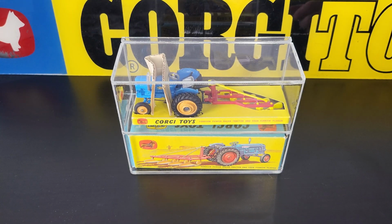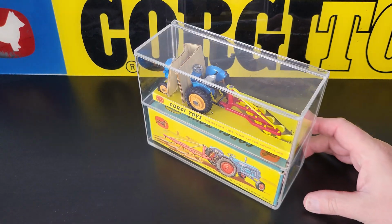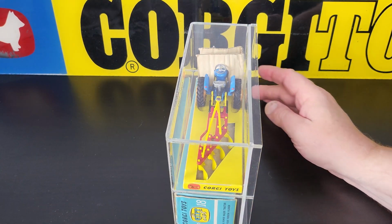Okay then. So, what is this? Is it another tractor? It is another tractor. Yeah. Fordson Power Major, again, and this is probably one of the first gift sets of this tractor made. So instead of a trailer, it'll be a plough, and the plough is a common theme of the Fordsons, as we'll find out in a minute. But this is gift set 18. Again, one of the first among the early gift sets, the Corgi Agricultural.